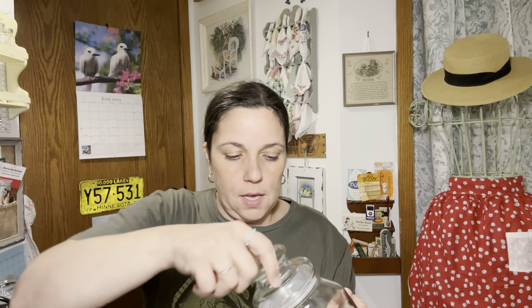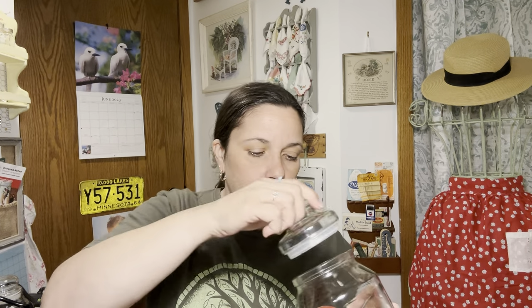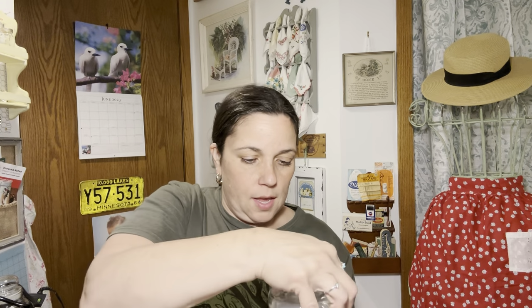Guys, I'm a disaster. I'm actually going to move one of these into here so this one's not lonely. All right, so now I have this jar started and this jar. How fun is this? Oh my goodness. So fun. Okay. So that was the first thing I spotted. Then there's just some really cool stuff in here.